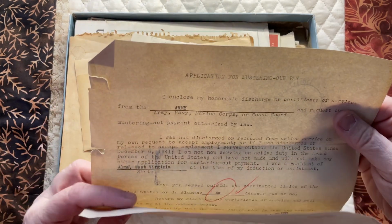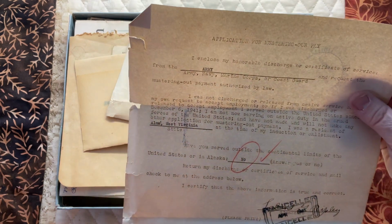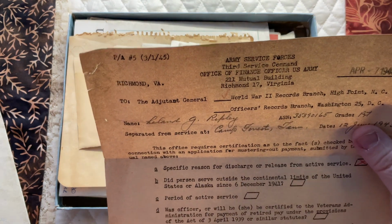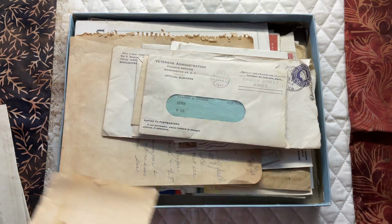They are just wonderful. Here is an application for mustering out pay, and this is dated from 1945. There are these kinds of things. This is an Army Service Forces 3rd Service Command, Office of Finance Officer, U.S. Army. Again, this is, I guess, to do with pay. A specific reason for discharge or release from active duty. Something had to do with his health, because he ended up evidently in the hospital.